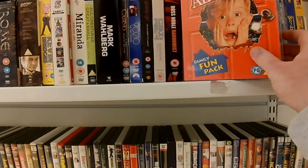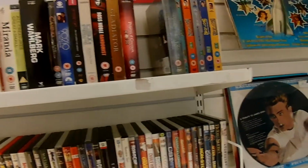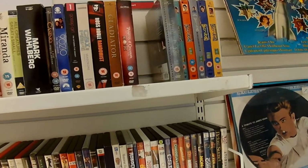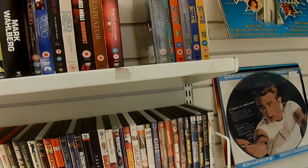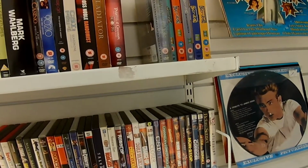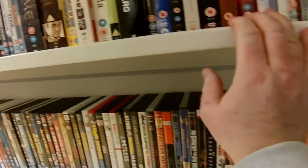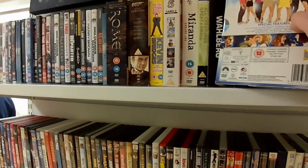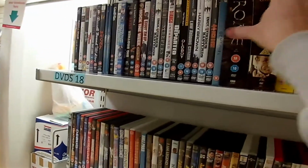And we've got Home Alone there. I think that's Home Alone, I think it was 1 and 2, or 1, 2 and 3 possibly, looking at how thick the box is. Once again, I look it up, and it's not really worth anything for what it would cost. You were looking at probably about £6 or £7 all in, with fees, postage, and packing material. So I think it was £2 or £3 for the actual DVD itself.